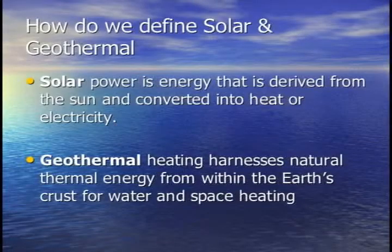We're now going to move to the geothermal portion of the presentation and hopefully shed some light on geothermal installations and applications. Again, just to recap, geothermal heating is harnessing the natural thermal energy within the Earth's crust for water and space heating type applications.